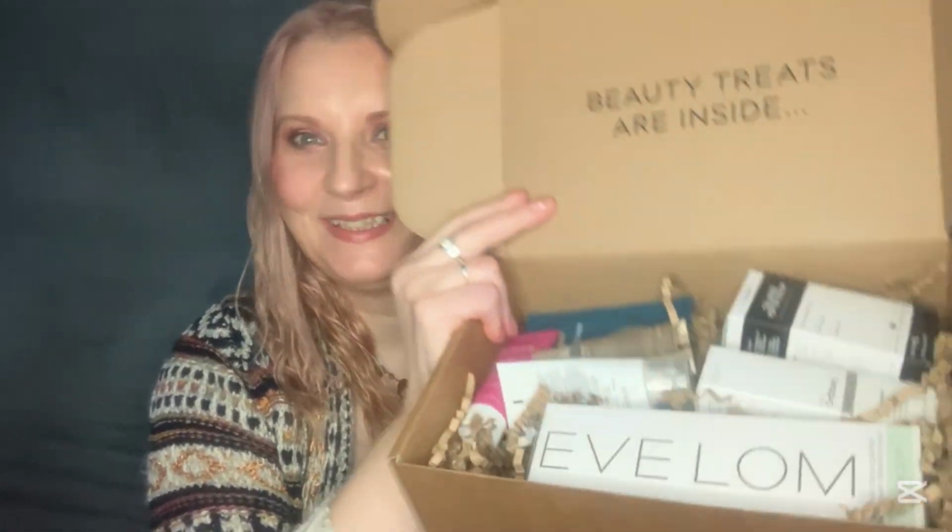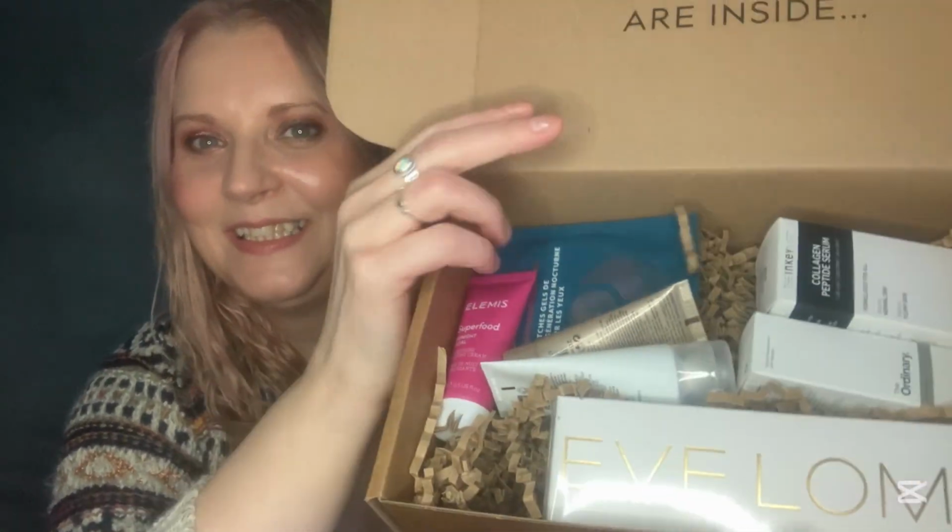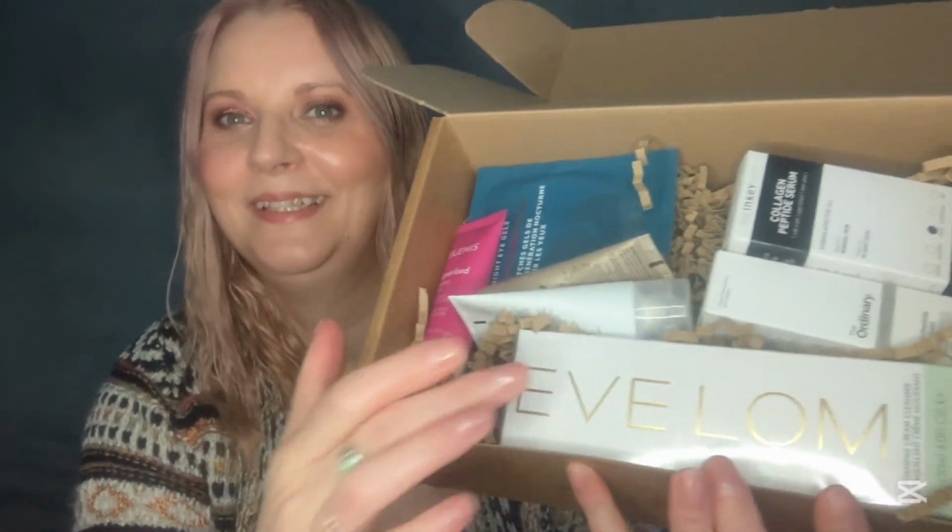Oh, it's looking good. I like the look of that. It's this one down the bottom I'm most excited about. Look at that. Full size. So I'll take it from the top. I'll take this one here.